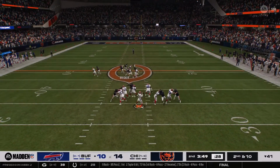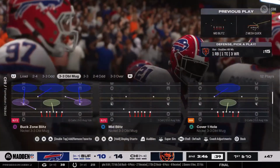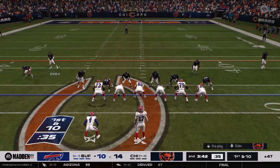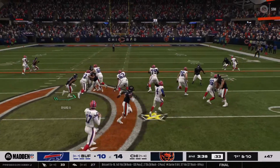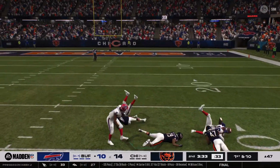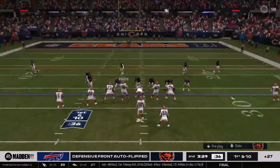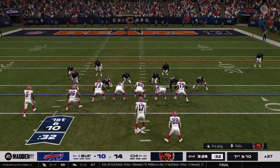Allen to throw once more. This to the tight end, Kincaid. And he'll be taken down, but not before he works it past the 50. So into Bear territory now. This is 1st and 10 at the 47. Cook up the gut. And he'll go down, but not before getting this inside the 30. A gain of 20 more yards. That's another Bills first down.